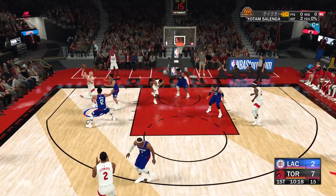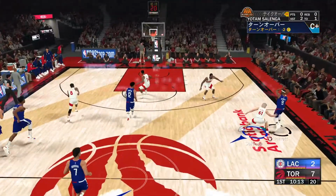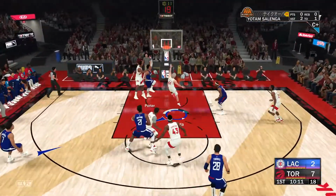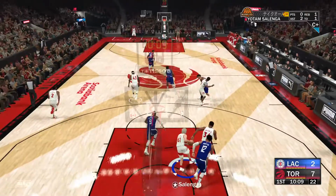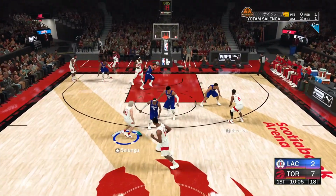Now, here's Junior. He's guarded by Brogdon. It's stolen by Barrett. Pass to Porter. It doesn't go for him. Good work defensively by Carter. Raptors have gone 3 of 4 from the field to start out the game.